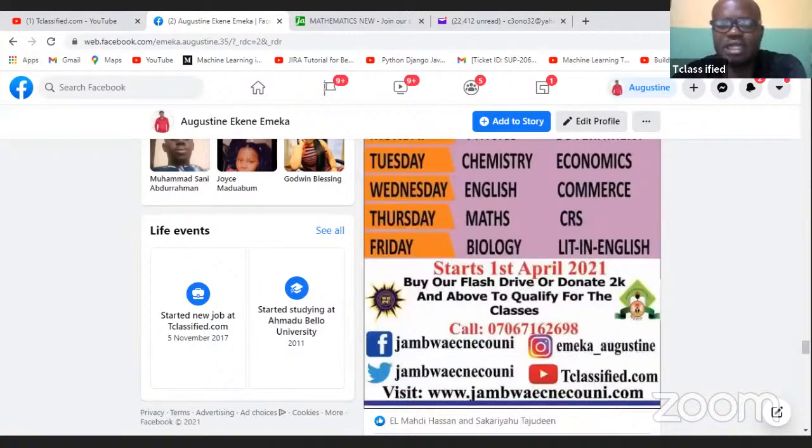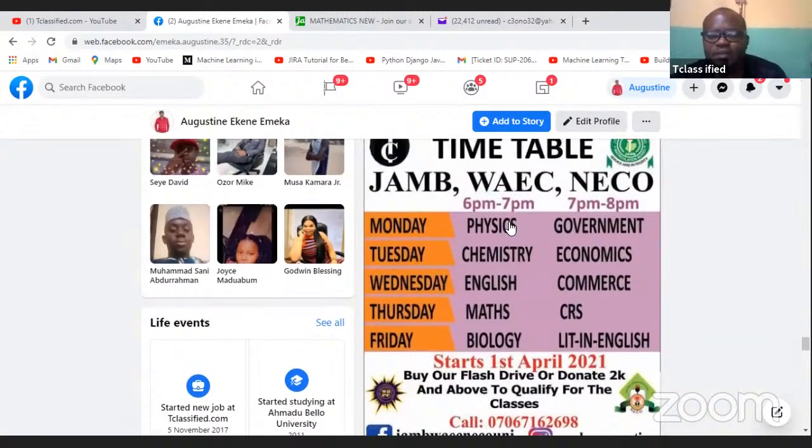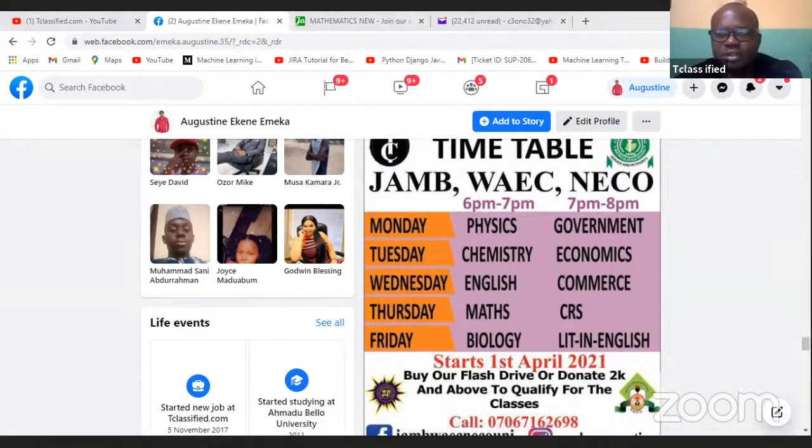Okay, so this is the timetable. You can see on Monday, 6 to 7 p.m., very effective. The classes are very rich. We started since first April, but actual lectures started last Monday. Our physics, then government, chemistry, then economics, English, then commerce, mathematics, then CRS, biology, then literature in English.